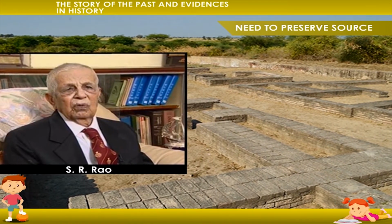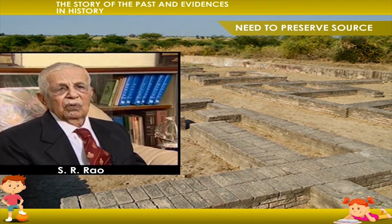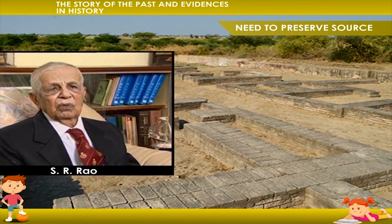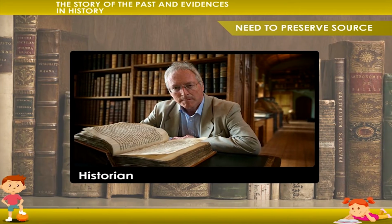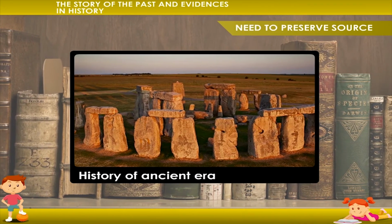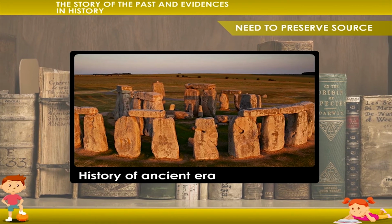Brainbulb: S.R. Rao was a famous Indian archaeologist. He discovered the Harappan site of Lothal. A historian can be defined as a person who studies the history of the previous and ancient era.